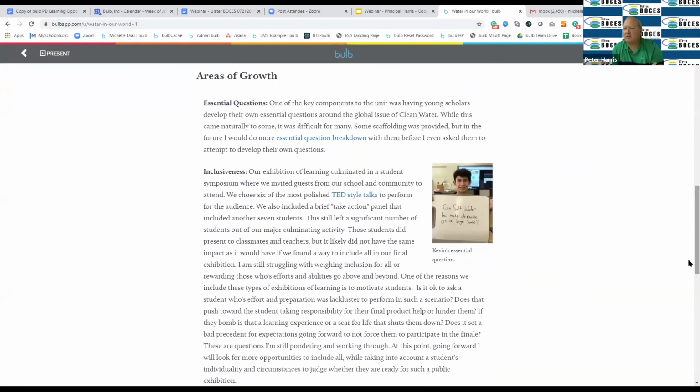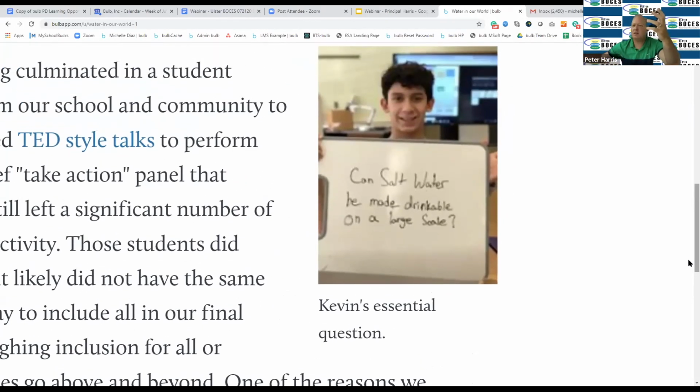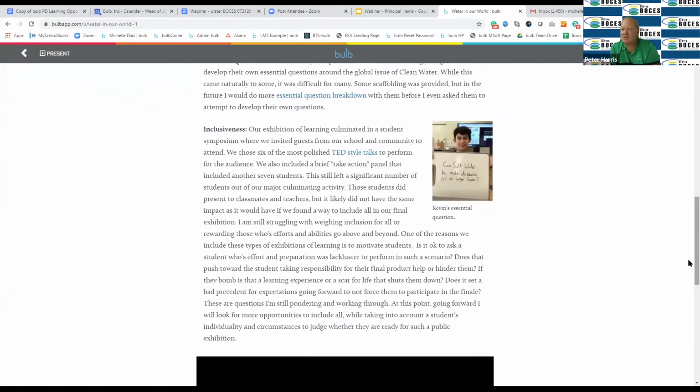when they bottle, from processing to the shelves in a retail space, and Kevin is right here. He's one of the kids that had a great essential question. Is it fair that this water is a commodity that's bought and sold, and goes past schools, specifically in Michigan, who don't have access to clean drinking water, and might have to buy a bottle for $1? Those are the kinds of things they wrestled with.